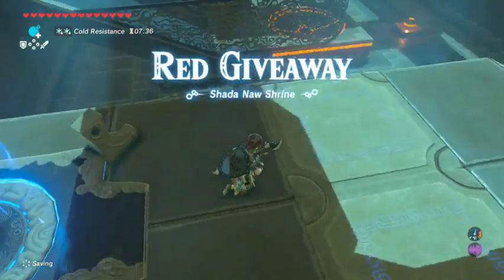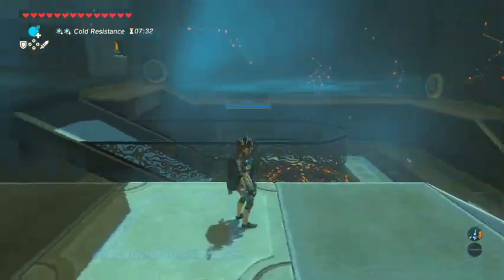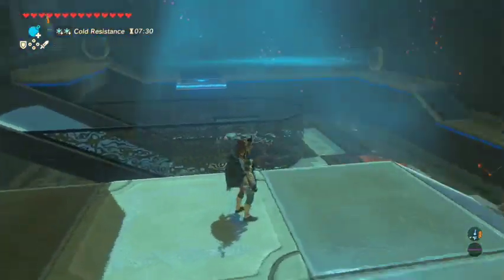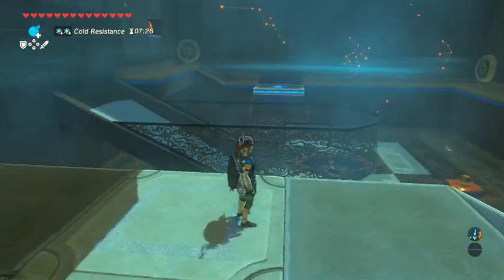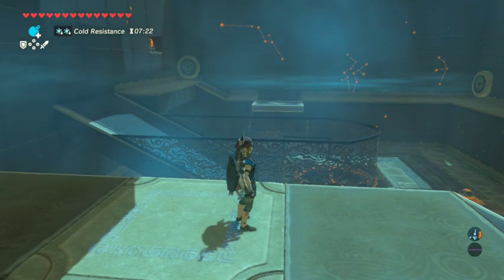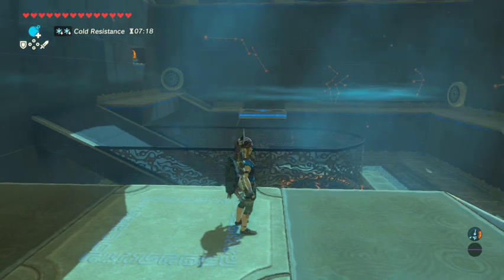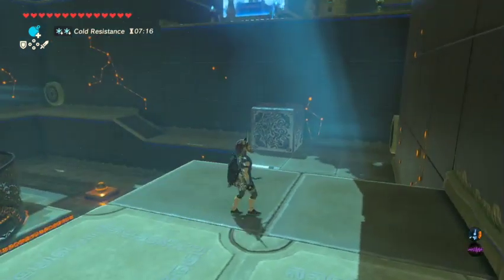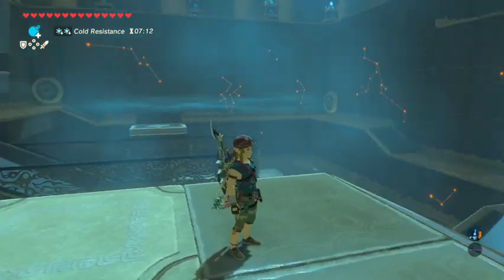Red giveaway? Red giveaway. So I need to take that ball, get it to blow with the wind, and I need to pause that. I need to do stasis on this platform. So probably I should take this and move it over there.